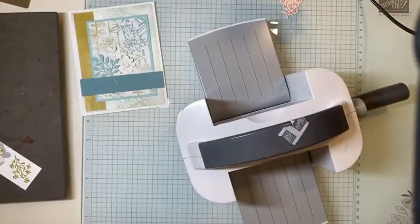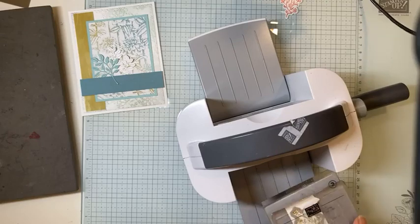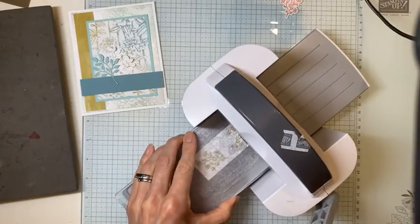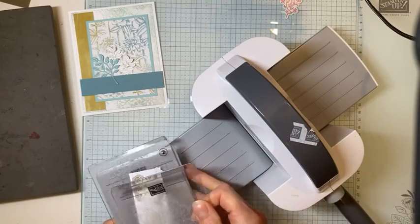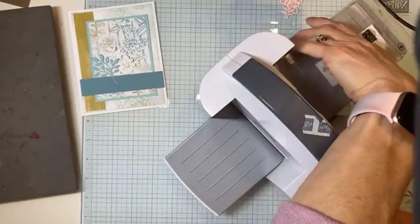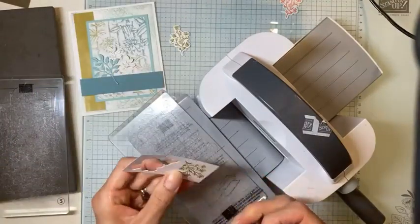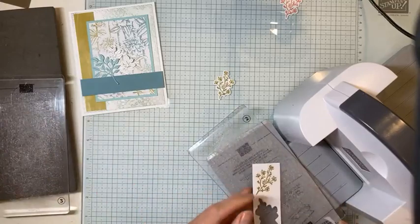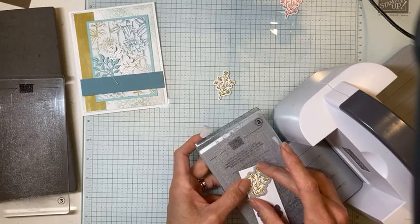Okay, so we're gonna have to do those each separately because of course I only have one die. I still find no matter what I do with this, sometimes it just rolls through no problem. Other times I have to totally play with the plates. All right, so there is one little cutout, and now we will do the other. But yeah, you can see how nicely it cut out. Maybe you can't. Now we'll do the other one. And then we have to stamp our greeting.